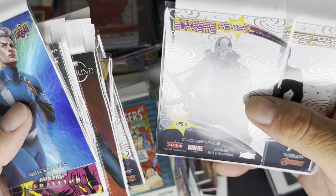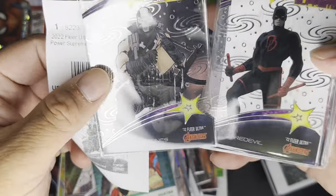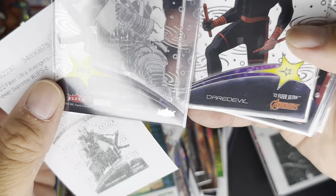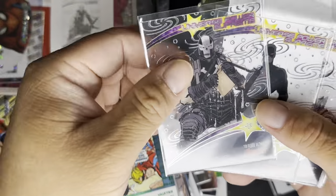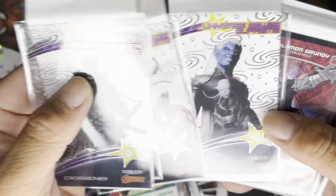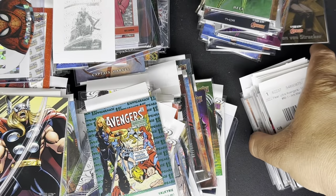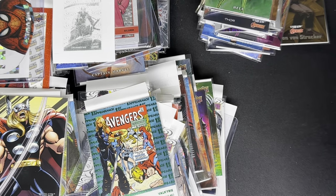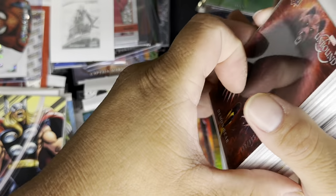This is backwards. Is it backwards? Is this an error? What happened here? Oh, it is backwards. I thought it was like an error for a second. No, it's just backwards. Okay. So we got Daredevil, Hela, Malekith, two more foils. And finally, our last stack. And I could end this video and get to organizing all these sets. But this is a very expensive purchase, you guys.